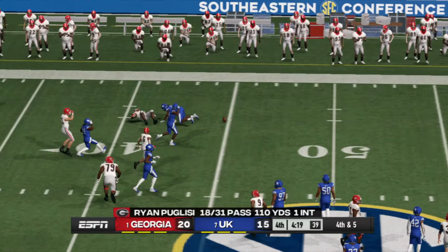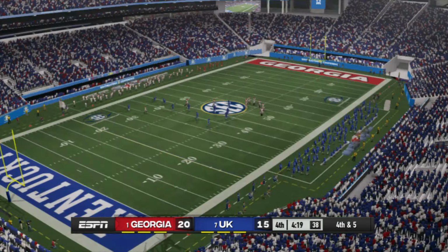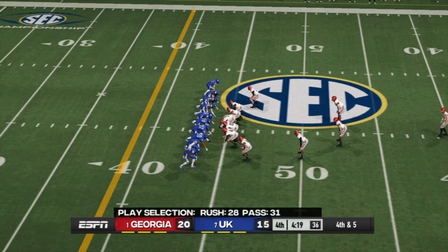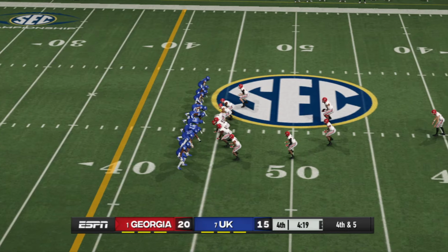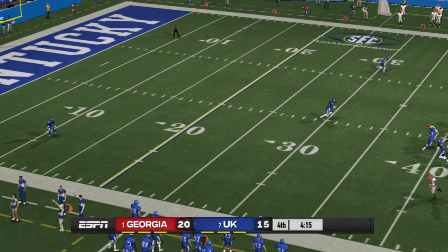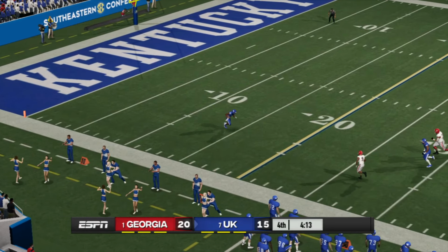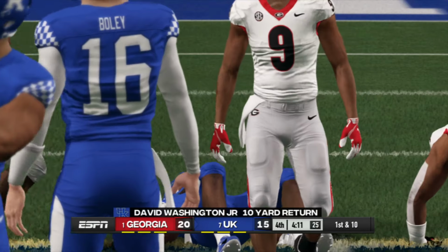Release, tight end, incomplete. Williams is intending to see the other play. Fourth down. Doesn't want to let the punt returner have a chance here. He just wants to change field position. And he's tackled at the 22.